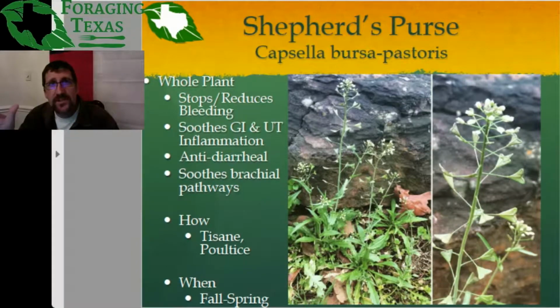Like I said, it has kind of a flavor between a broccoli stem sort of thing, and a mild horseradishy mustard, very, very mild horseradishy mustard flavor. Good stuff. I like it just raw.